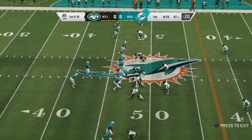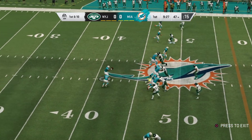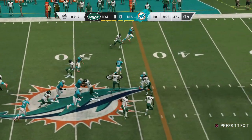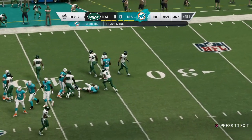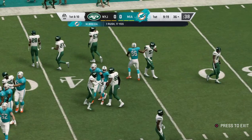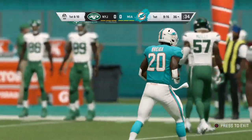A big hitter to start the drive has him up near midfield here for 1st and 10. Now the Georgia Southern man, it's Matt Breida. He's got the first down and more inside the 40. And finally down at the 36-yard line. 17 yards for the Dolphins there as they've got themselves a first down.